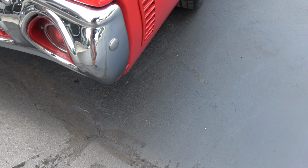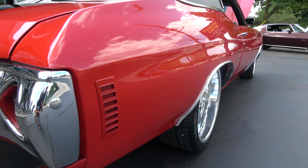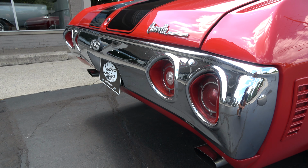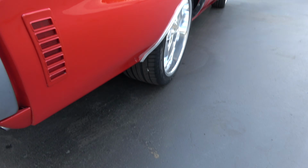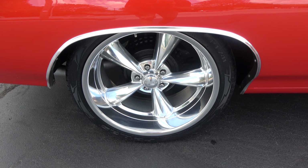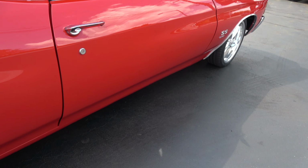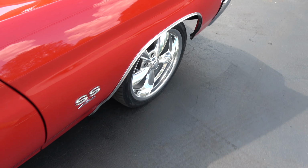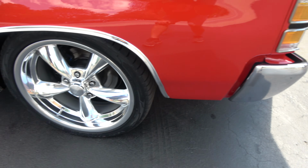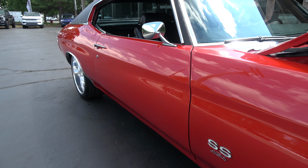Car's only got 70-some thousand original miles on it. And the cool thing is when they put the Dakota dash in it, they put the correct miles on it. Car sits good. Rides really good, even being lowered down. Pretty car.